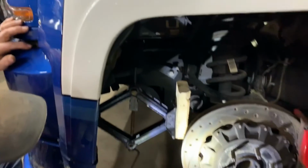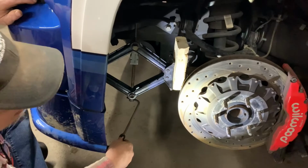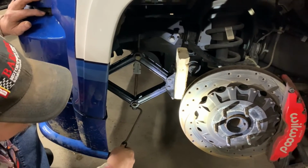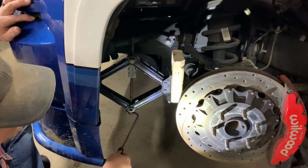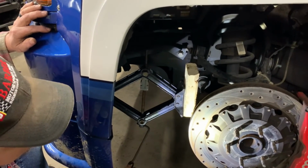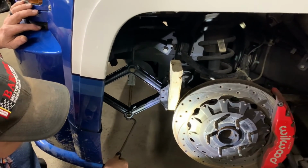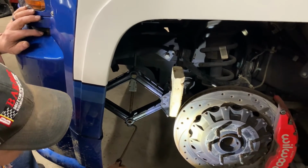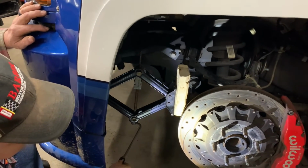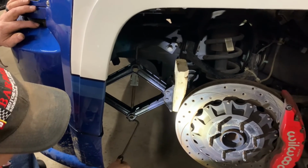So, do you want to just let it touch the block of wood, or what do you want to do? Yeah, I'll just tell you when it touches. You think I need to crank it up? No, you just turn the key. You might not even have to turn the key. Yeah. Okay, it's touching it there.